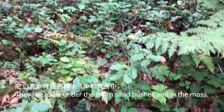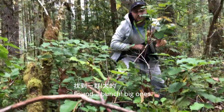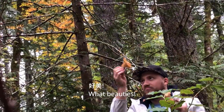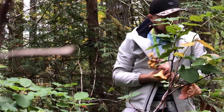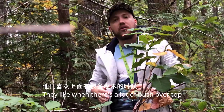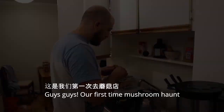They like to be under the thorn and the bush and in the moss. Found a bunch, big ones. Oh, what beauties. Amazing. So exciting. They like when there's a lot of bush over top. Almost you have to dig into it.